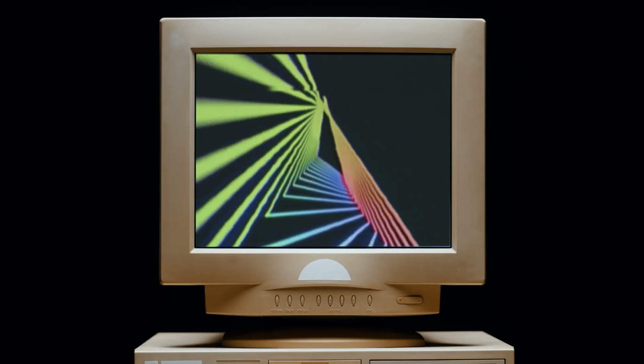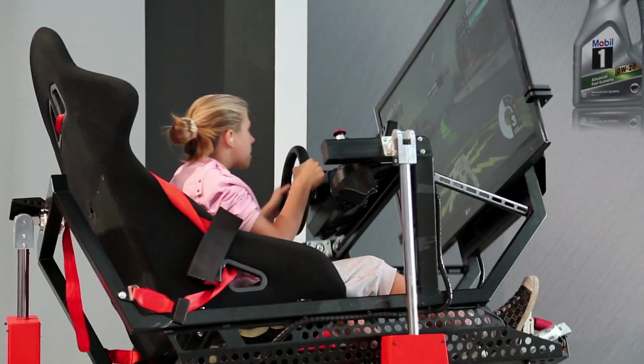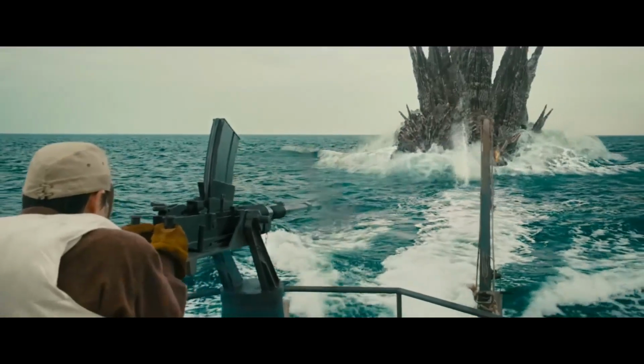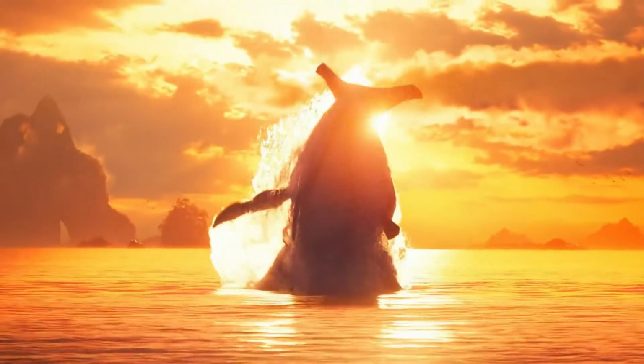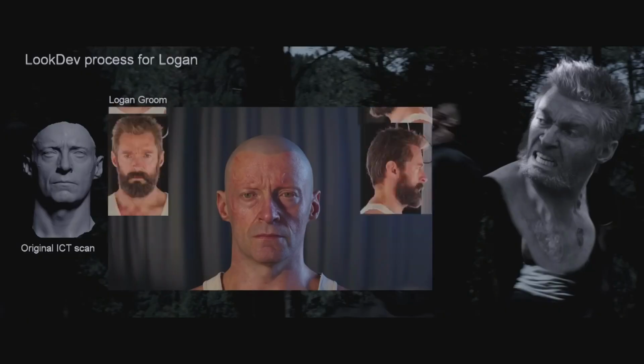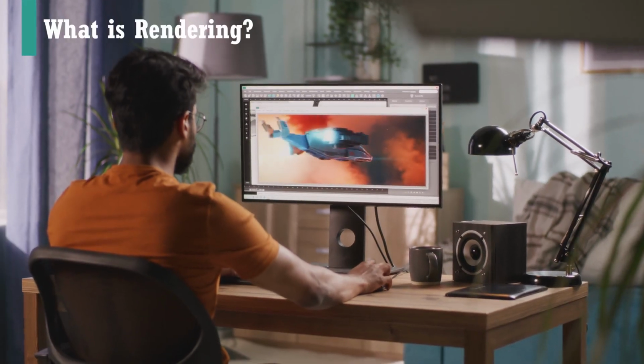As we trace the remarkable history of computer graphics, it becomes clear that each leap in technology has paved the way for even more sophisticated applications. The fusion of art and technology has continually expanded the horizons of what can be visualized on a screen. Today, the process of rendering stands at the heart of this fusion, transforming complex digital models into stunningly realistic visuals. So what exactly is rendering?